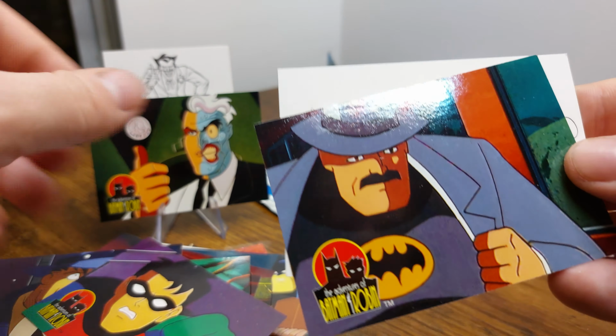That's not a bad one either. And our last card is the Riddler coloring card. All right. This was Batman and Robin.